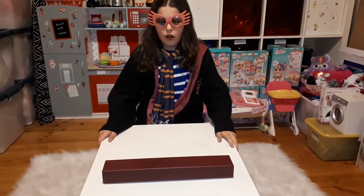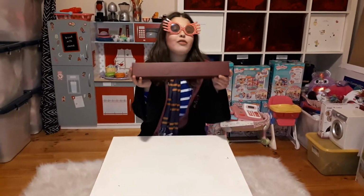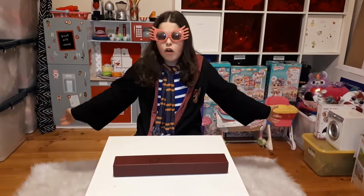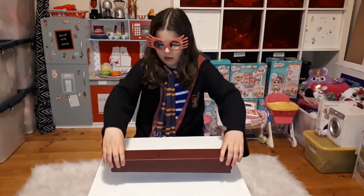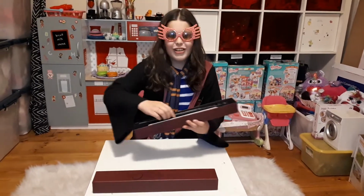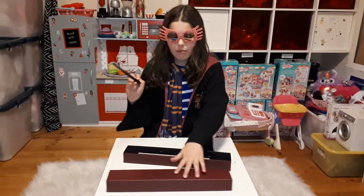Okay, so this here is my very own wand from Ollivander's. I feel like magic's up to something, because look, we've got nothing to open. We've got to get something. Ooh, let's open it up. So here is my wand, my very special unicorn hair wand.